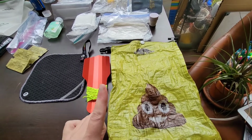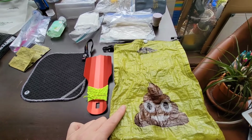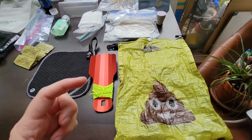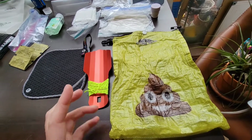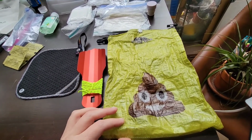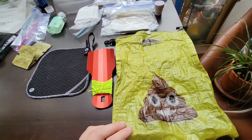I have this one. I have the first aid one that is red with a first aid kit image on the front. I'll show that to you when I do my first aid video, and I really like that they're different colors and designs, so it's really easy to know what is what.